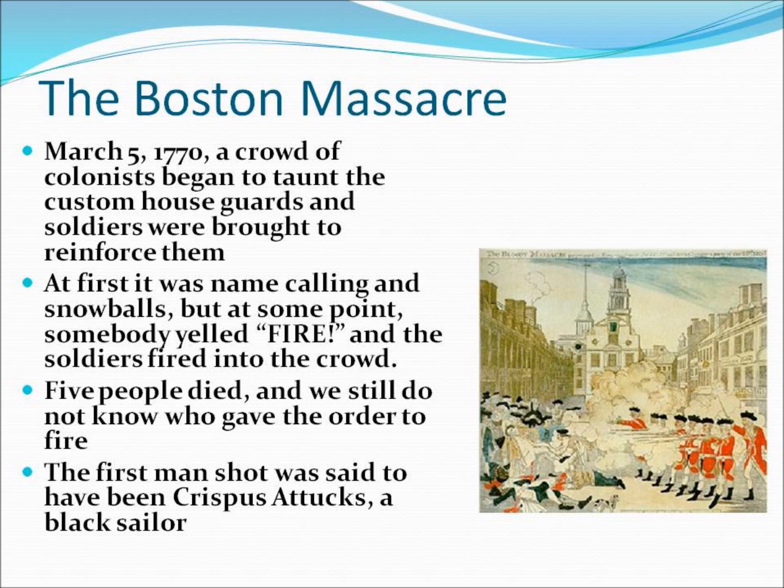English claimed they didn't call fire, colonists claimed they didn't call fire, somebody yelled fire, and the British soldiers opened fire. 5 people died, and one of the first people shot was Crispus Attucks, a black sailor. Many people still consider it ironic that one of the first to die in the Revolution for freedom was a black sailor whose people would not be given freedom by the nation that he had died in the beginnings of creating for another 100 years or so.